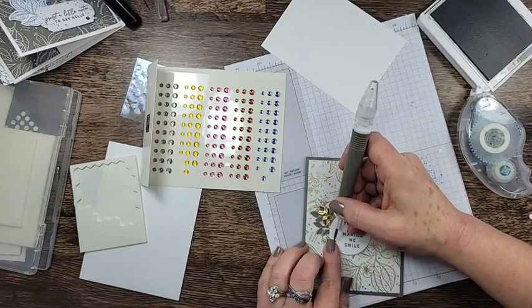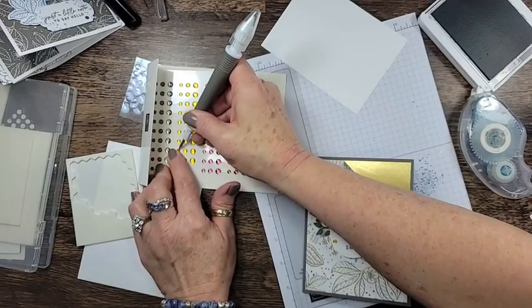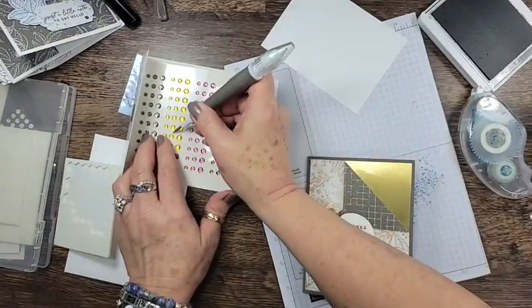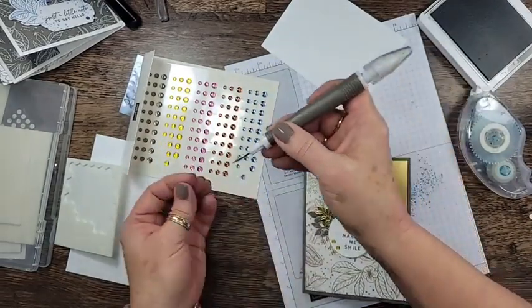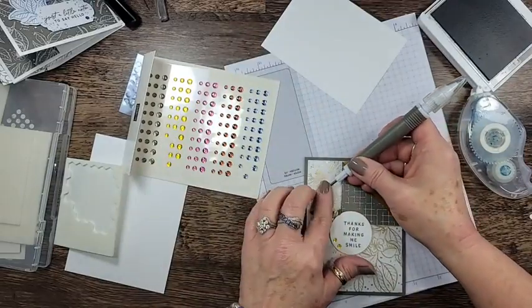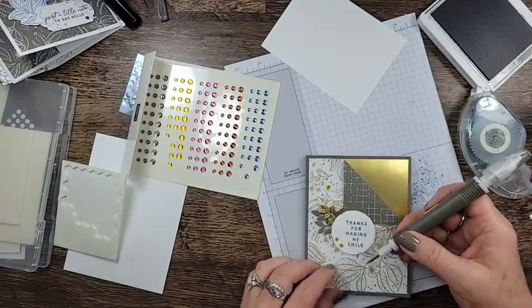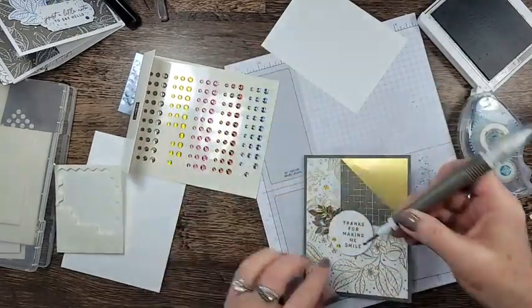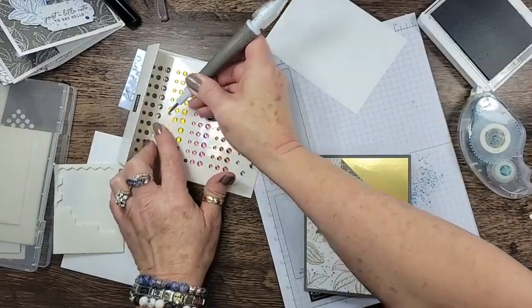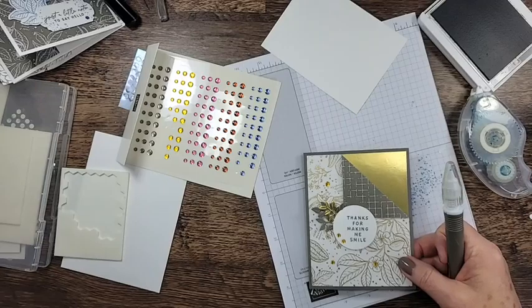Okay, so, whoops, that's kind of at the edge. We'll move him up. My other sample, I used Festive Pearls. This one I'm going to use those wild wheat so you can see the difference. And I'll just add another one. Where'd he go? Okay, I'll put one here. And we'll put, well, gosh. We'll put one right smack in the middle of that flower bud. And one more over here.